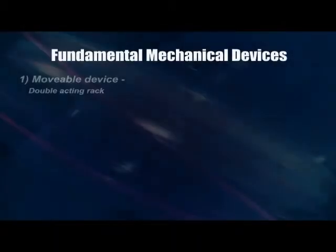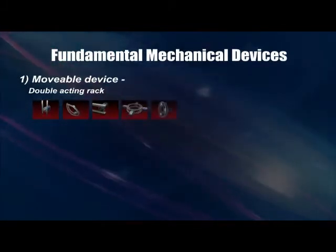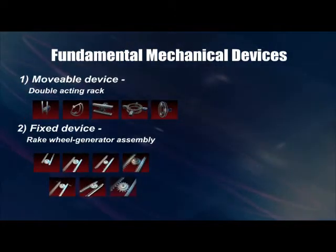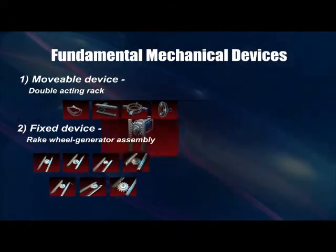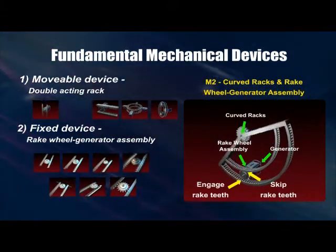This video presents a new invention on various fluid current converters using a fundamental mechanical rack and rake wheel device to tap inexhaustible kinetic energy of ocean, river, and wind currents and convert it into electricity. The two fundamental mechanical devices are the movable device, double-acting rack, and the fixed device, rake wheel generator assembly.